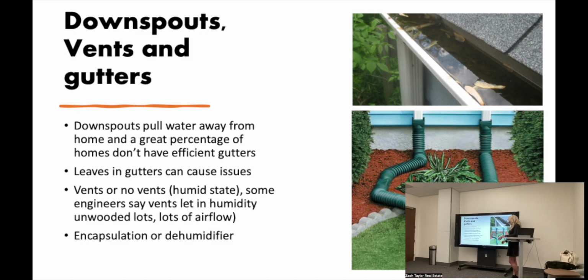Now just a little bit of discussion about vents or no vents. We're in a very humid state. Vents are code. You'll see vents in all new construction with crawl spaces. Some engineers say that lets in humidity, and they don't like it. They say that's why it's getting moist in there. So vents are not a problem in unwooded lots with lots of air.